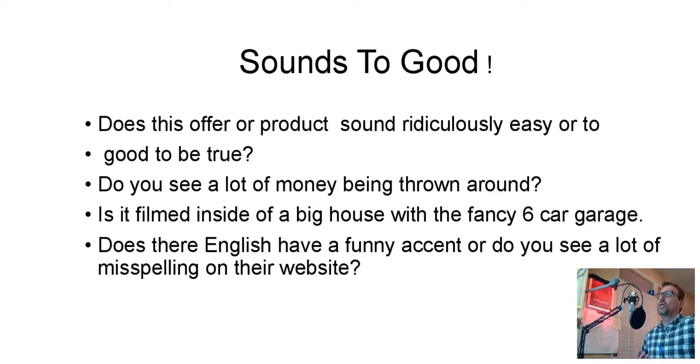Now, I know that is kind of edgy, talking about people's accents, but you need to research and see what exactly they provide and how they can back it up. Because a lot of people that are not English speaking try to, and there's nothing wrong with that, but just make sure you do a little research on it. And check the website. Make sure there's not a lot of problems with spelling.